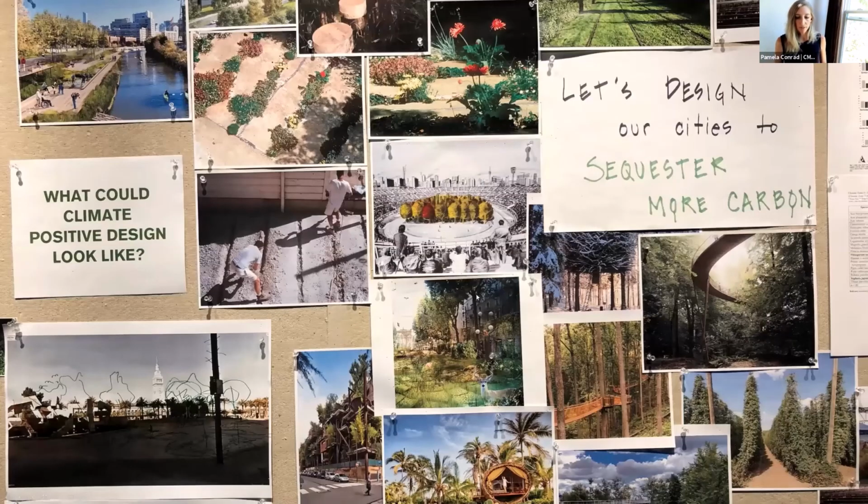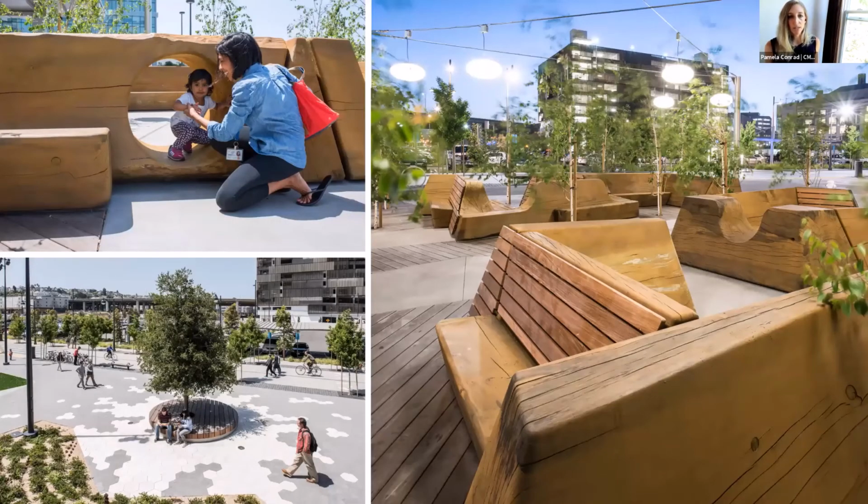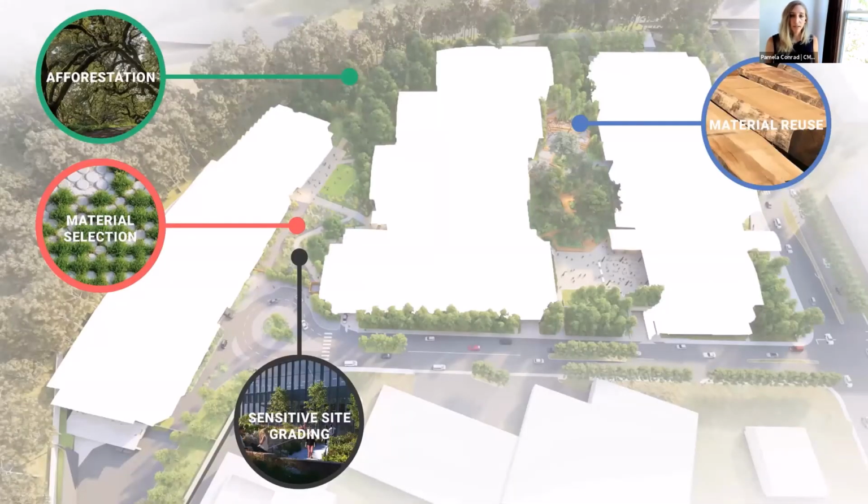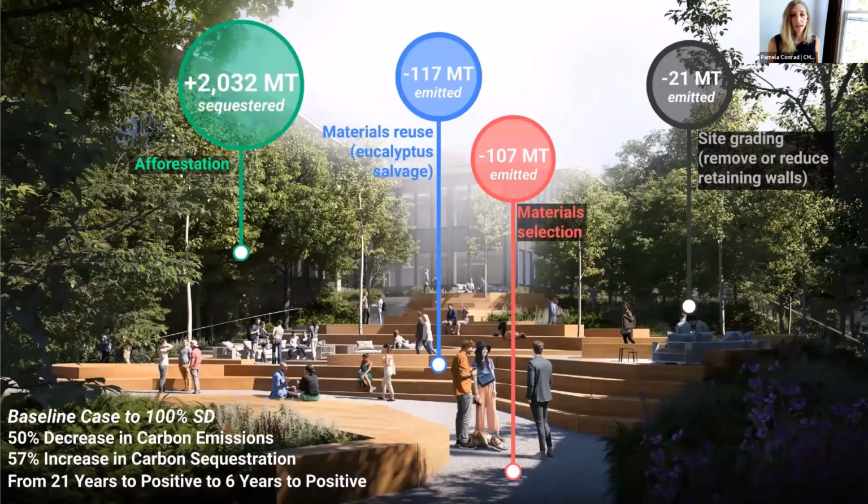At CMG, we're envisioning a new type of urban landscape, one that's climate positive as a top priority. We're looking at innovative ways to use lower embodied carbon materials like wood. We're getting creative about things that we find on site, like boulders, to incorporate into our design. We're taking plant community restoration more seriously through afforestation, closely monitoring our material selection and reducing site grading, and having conversations with our clients about this, all of the steps along the way.